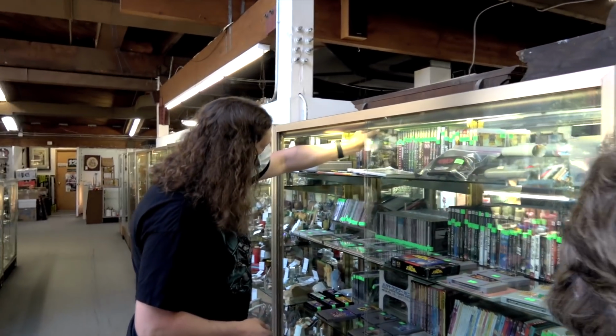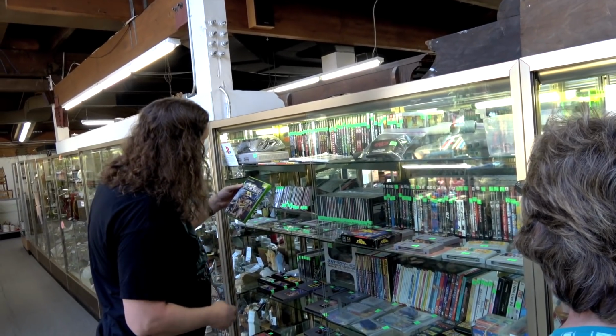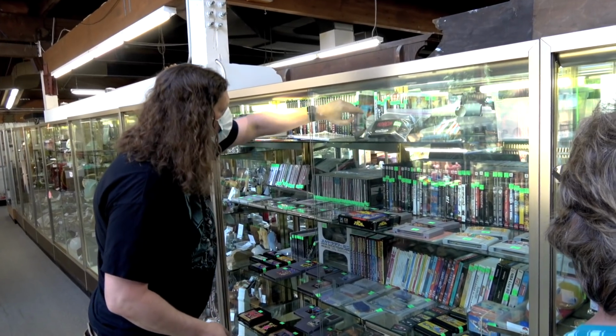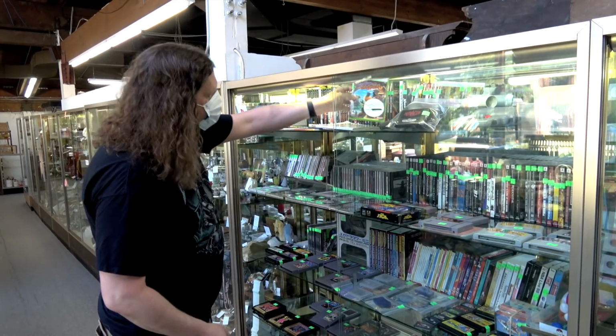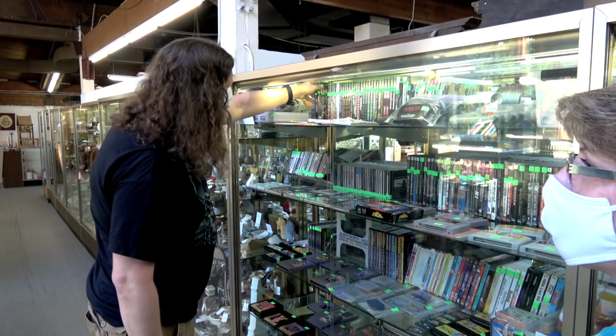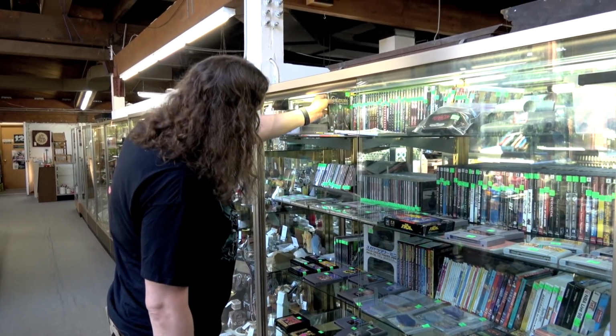By the way, this is only one of the cases. We're going to get to the others as well. But a bunch of just random stuff in here. And I was pleasantly surprised to see that the prices were basically eBay or less. A lot of these were actually a couple bucks cheaper than what you could normally get, say, at a retro gaming store or perhaps online. And by the way, guys, at the end of this video, I will show you what I picked up.